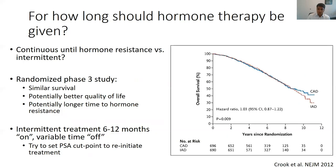For those patients who start on hormone therapy, what is the optimal duration of treatment? Should we give hormone therapy continuously until resistance, or should we do so intermittently, in which we give androgen deprivation for a fixed duration of time, typically in the 9 to 12 month range, and then if the PSA is suppressed, we stop treatment. And then as the PSA starts to rise, at a pre-specified time point, we start treatment again.